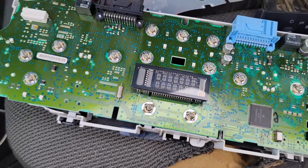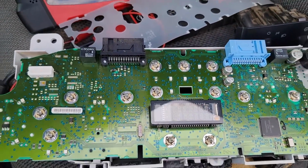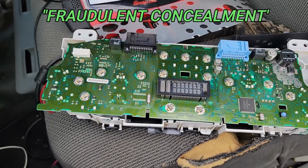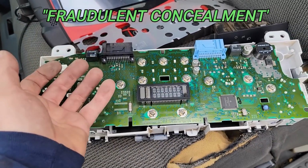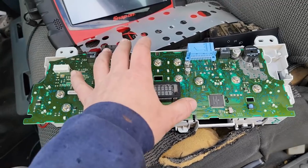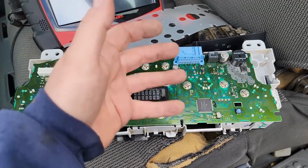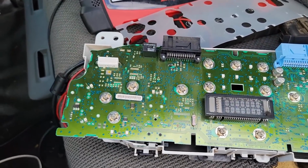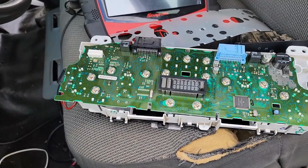This is ridiculously dishonest. I mean, this is like breaking the law here, you know. And what really sucks is once we fix the problems, we're not going to have a check engine light. So my only option is to send this in or get a new cluster, and then my mileage isn't right. Which, you know, one of the reasons we bought it is because of the miles that it showed.